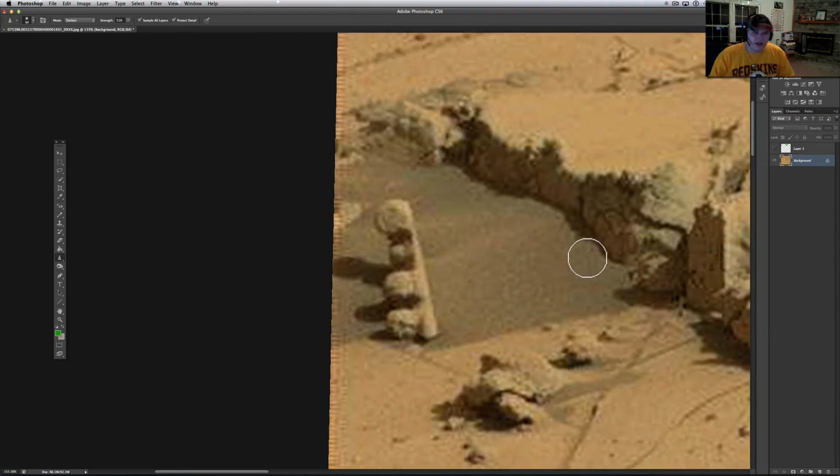But all right, guys, this one's gone a little bit too long just for this. This thing's pretty awesome, as I just used the sharpening tool to sharpen it up a little bit for you.